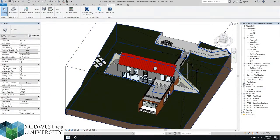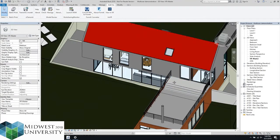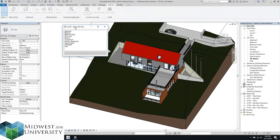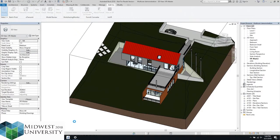you set up the other perspective cameras, you set up the right location of the cameras and visibilities, you can finally click that VR button. And we'll give you a window right here to choose the 3D view. I have VR Master right here, which is the one that we were just talking about, the one that's open. So I'll select this. And then this process is pretty fast.